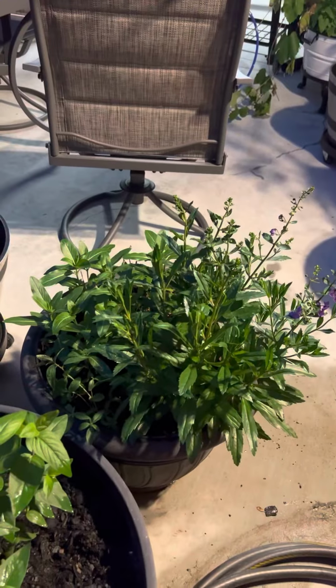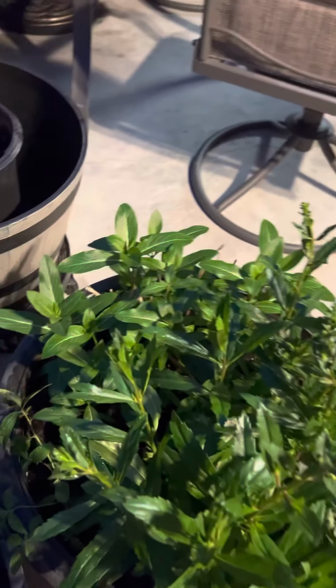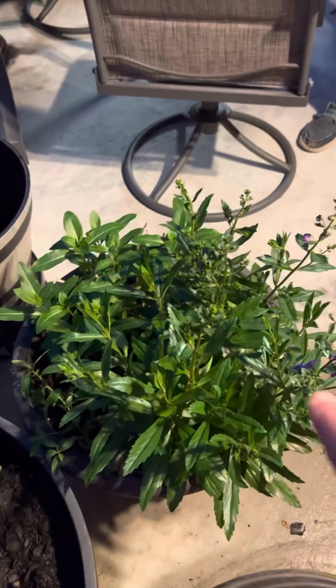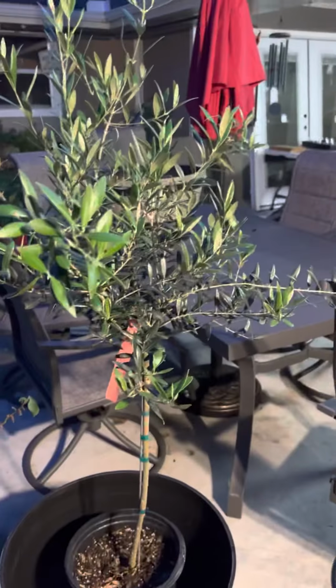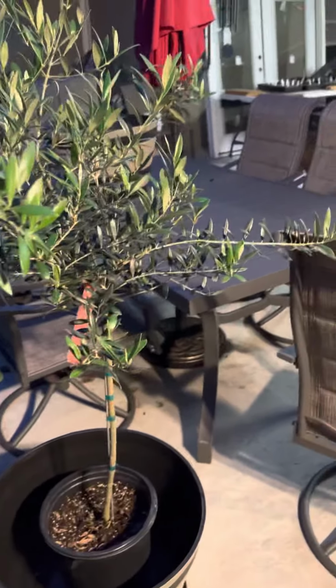And look how pretty these all came back from last year. This is doing really pretty. It's vincas and, I don't know, butterfly plants, I think. But these all came back from last year. We didn't plant these at all. They all came back. The leaves are larger. Yes, they're a lot bigger. That is an olive tree, so this will produce olives one day.